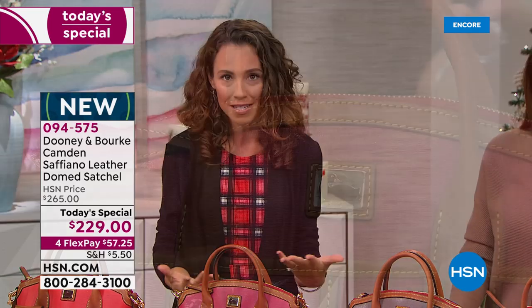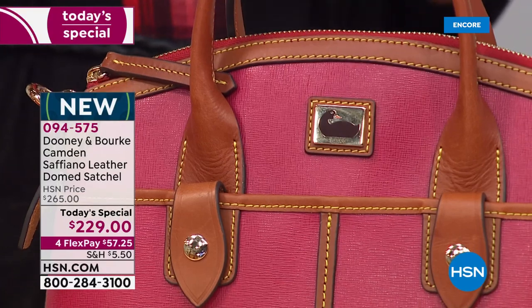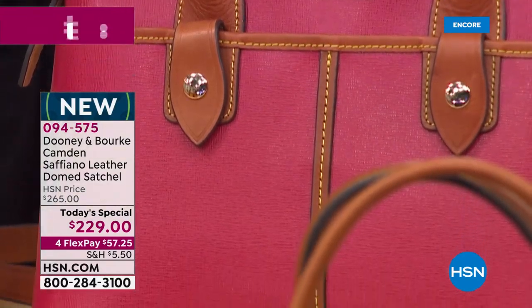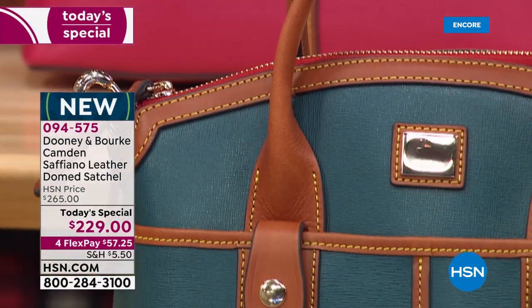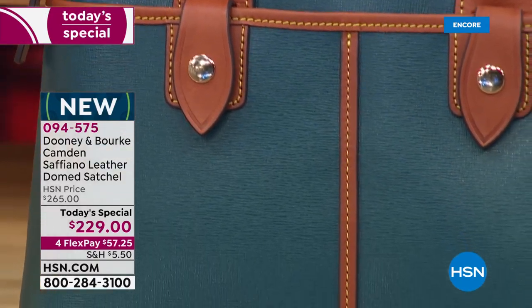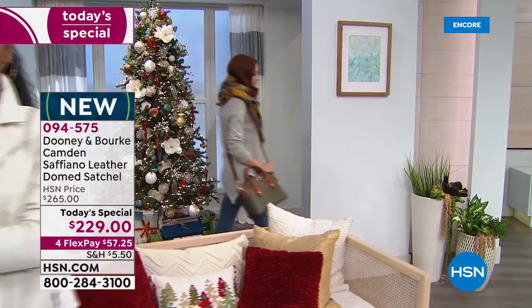Yes, we source the finest leathers, but our bags are crafted in a way that they're meant to stand the test of time. They're meant to stand up to daily use. Our bags are supposed to live with us, make our life easier. We're not supposed to be battling with our bags. So these bags are amazing. They're built to last. You will love them years and years and years down the road.